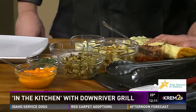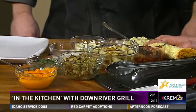And so this is on the menu at Downriver Grill. What are we cooking here? This is one of the entrees. So we're doing grilled shoulder tender. I've got a little pancetta and Brussels sprout hash, a little carrot puree, rosemary demi glaze, and some fried Brussels sprouts. Oh, everything sounds delicious.